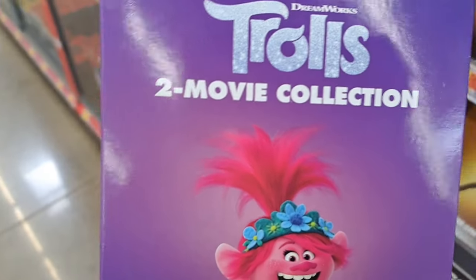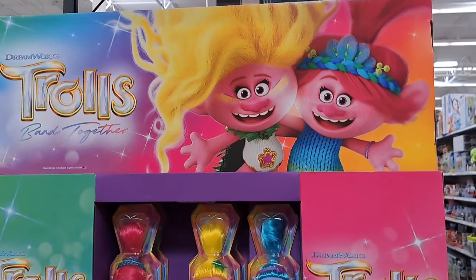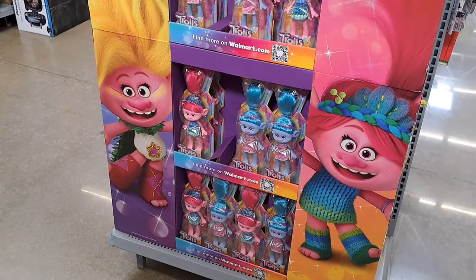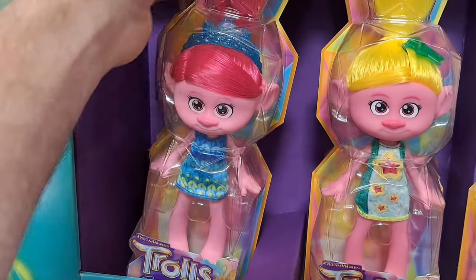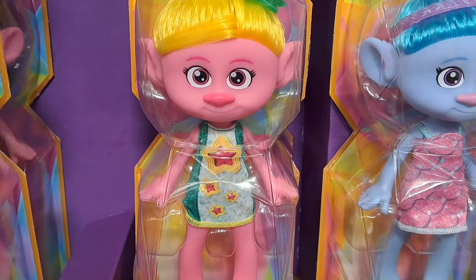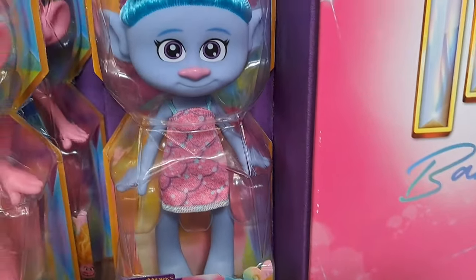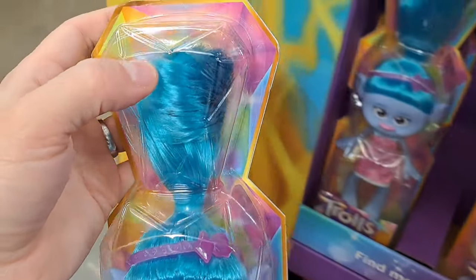Also, we're gonna do a little Trolls Band Together toy hunt. So let's go check out this awesome display. Trolls Band Together, super cool. Got a bunch of the dolls on there, some Trolls. We got Poppy right here, super cool. Check her out. Pretty dang awesome. We got Viva right here, super cool. Check it out, super awesome. And then we got Chenille here, pretty dang cool.